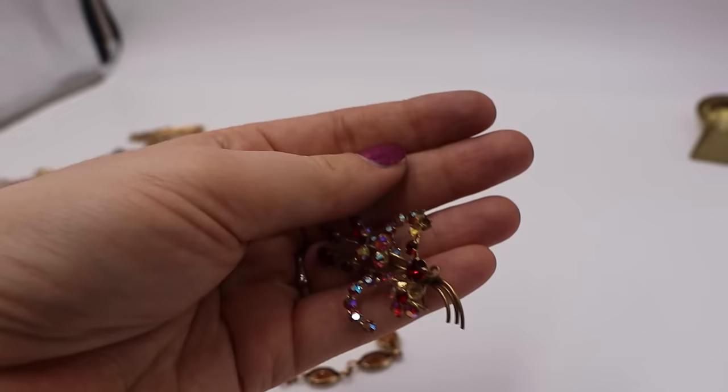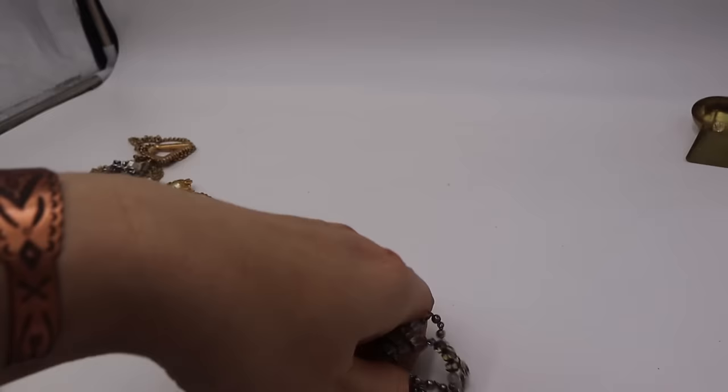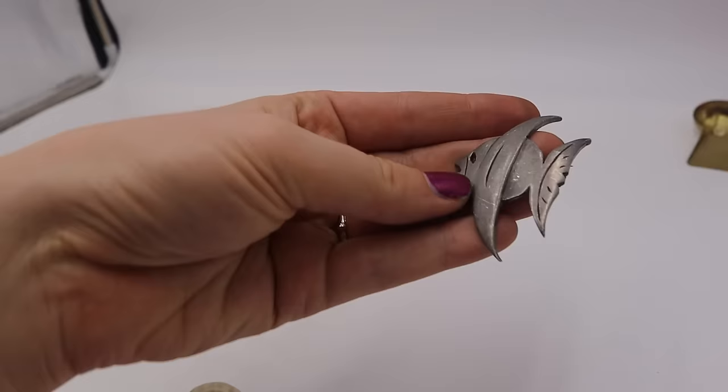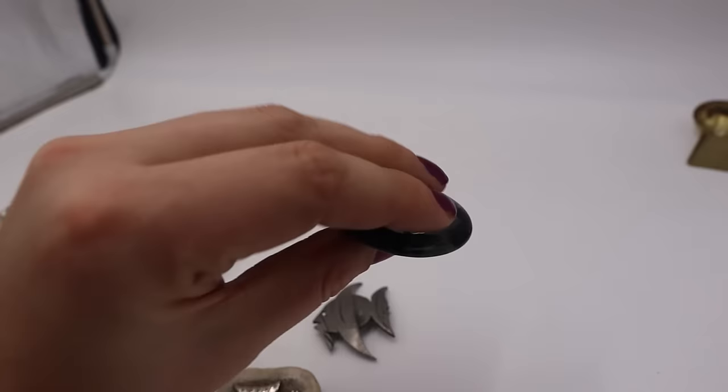Let me test a few of these things and then I'm going to say goodbye. Okay, so the only thing that tested as sterling was the desert rose here, which is good. This did not, I did not think it would. And then unfortunately, this one did not either. This might have been a mistake just altogether. This right here though is called a donut, which is fun.